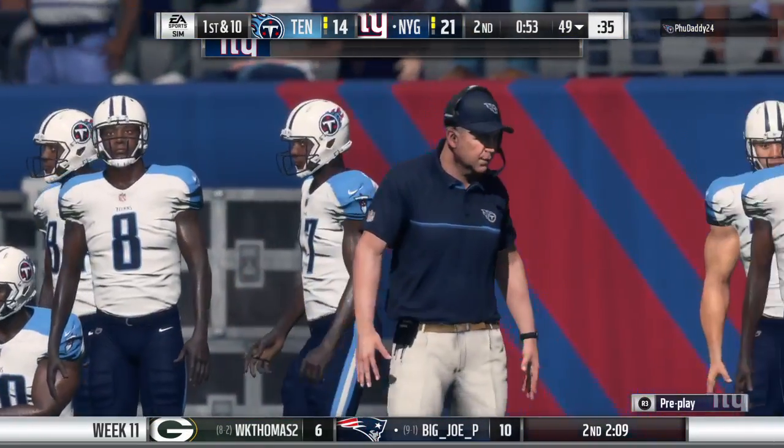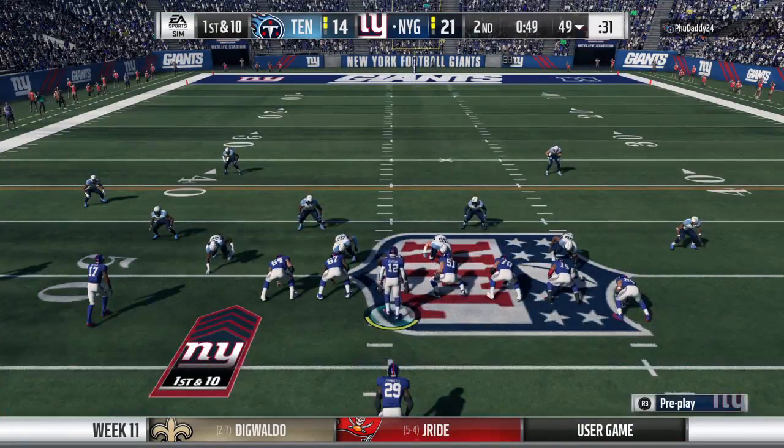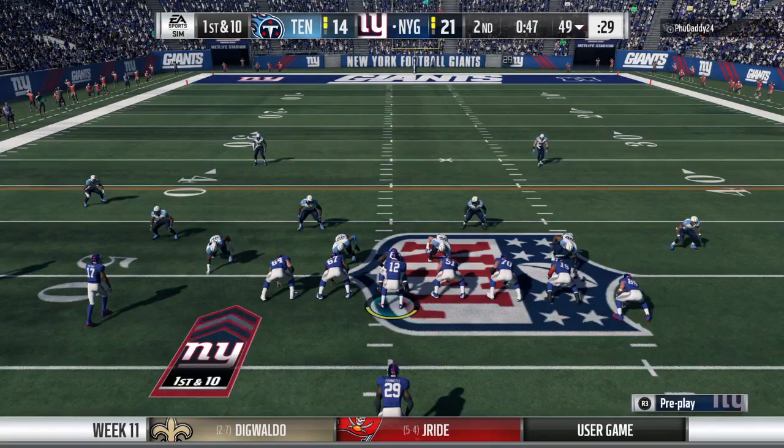And an update from up in Foxborough. The Patriots, they're out to an early lead. I have a feeling that one's going to stay tight throughout. We'll continue to monitor.